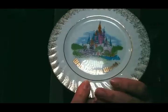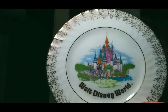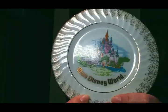All right, one more look at the front. Gold trim. Walt Disney World. All right. We got, I think, one more piece that we're going to do tonight. Then we're just going to finish it another time.